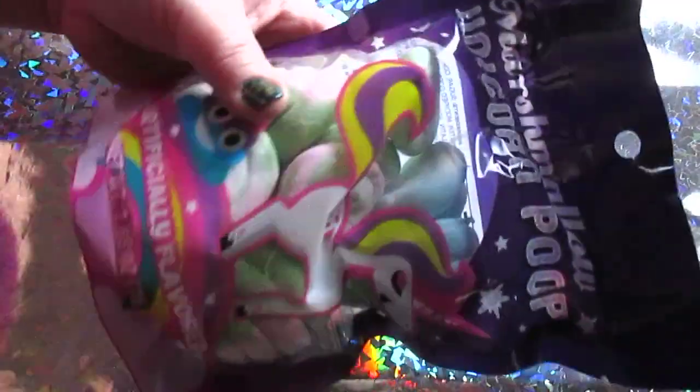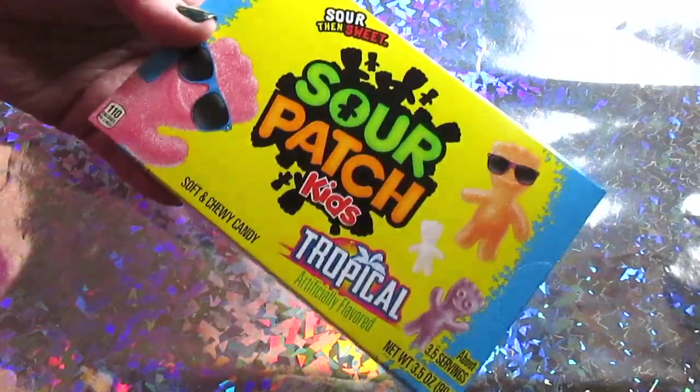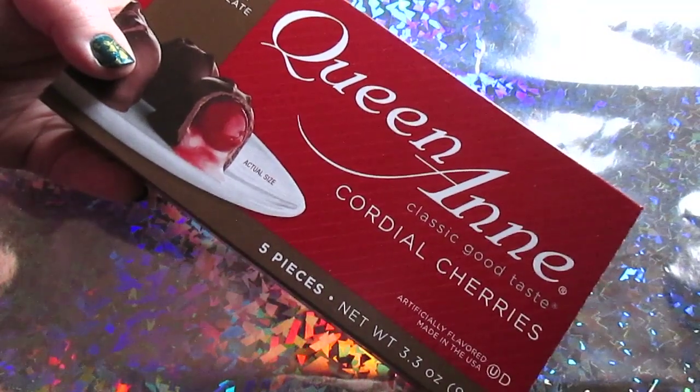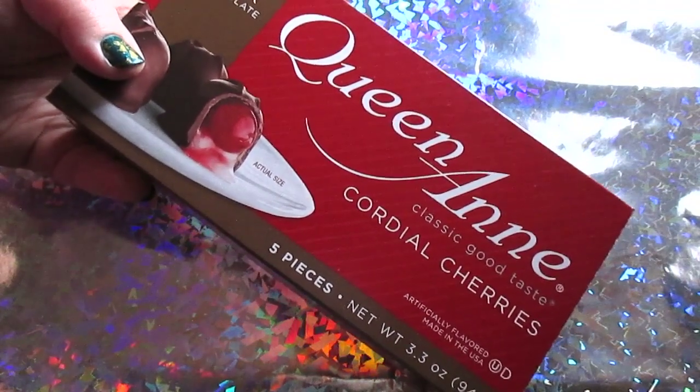I did get some food items. I did get some more of this marshmallow unicorn poop. These are yummy and it's just fun. Sour Patch Kids Tropical. I got this for a gift basket I'm putting together, but these are the Queen Anne Cordial Cherries. You get 5 in here. It's not the greatest deal, but just for the basket I'm putting together, I like that.